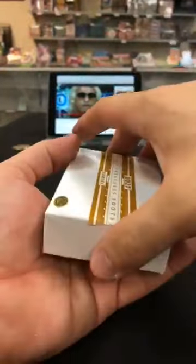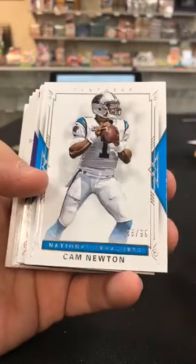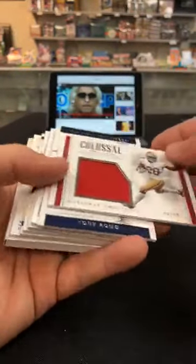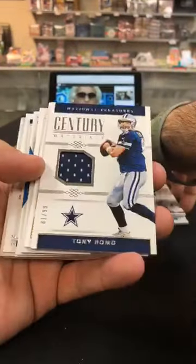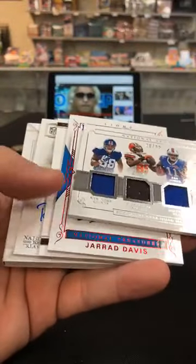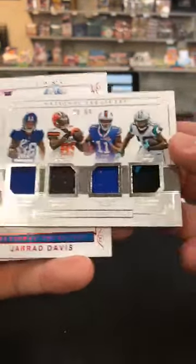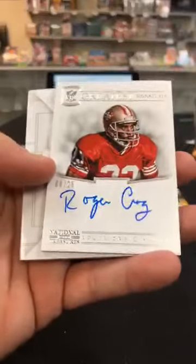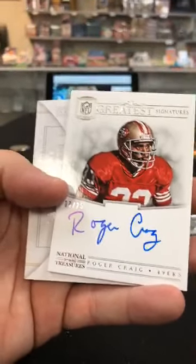Bosa Henry's not bad. Cam Newton. Terrence West. Carlos Hyde. Not what we're looking for, Rook. Romo. Not it. Oh, this is a sick card. Bam. Ingram, Joku, Jones, and Samuel. Jared Davis, P. Ryan, Roger Craig. I just bought one of those tonight from a cat. I'm building this set. Yeah, we did NT basketball, Troy.